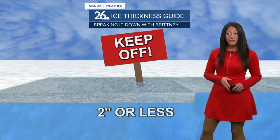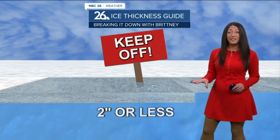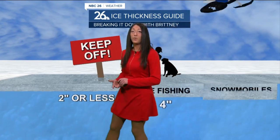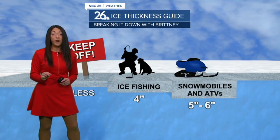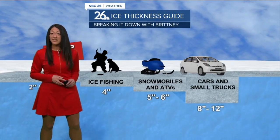Now, our inland lakes are starting to really freeze up. Now, keep in mind, if it's 2 inches or less, you need to keep off of it completely. If you're going to be doing some ice fishing, you need at least 4-inch thickness out there. For snowmobiles and ATVs to be able to go out there, you need 5 to 6 inches. I would stay on the good side and do 6 inches.